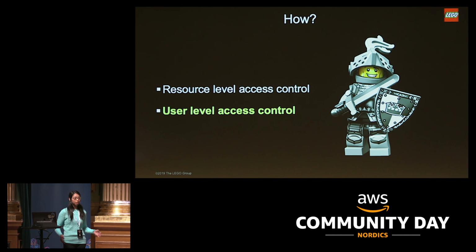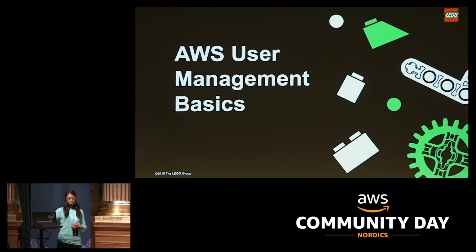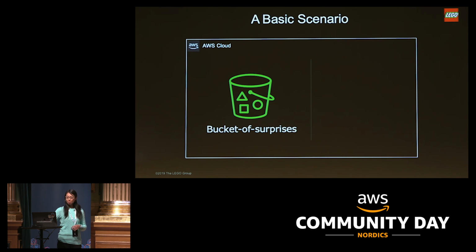It's the broadest one, it's got the most factors out of your control, and so that's what we're going to do. So let's go through some basics. I'm sure I don't need to spend too much time here, but let's go to the most basic scenario. You've got a vanilla AWS account and you want to host a bucket of surprises.